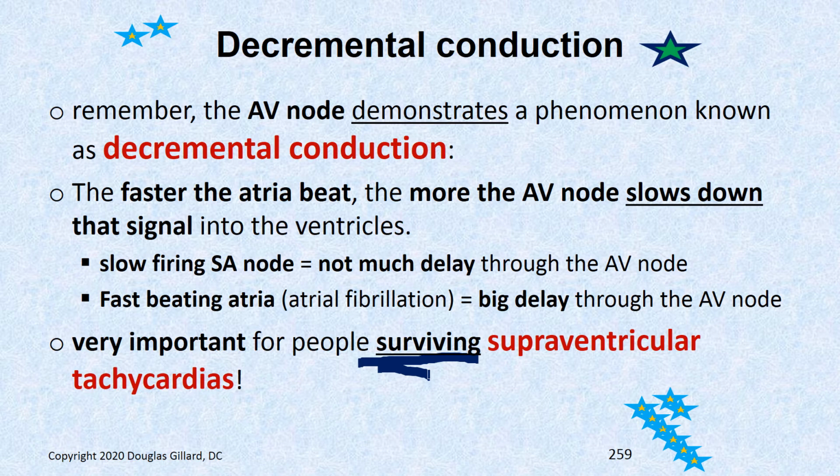You won't have a perfect ejection fraction. Your ventricles cannot contract that fast. It'll kill you. But luckily, that AV node will slow down that signal to maybe 160 beats per minute, anywhere from maybe 120 beats to maybe 200 beats per minute. But usually, it's 160, 170 beats per minute because of that decremental conduction. So that's a lifesaver.